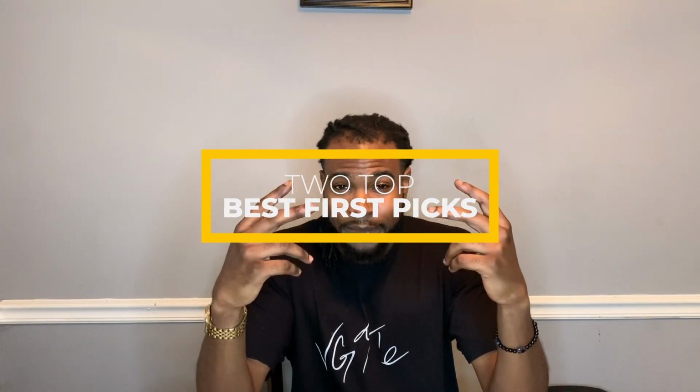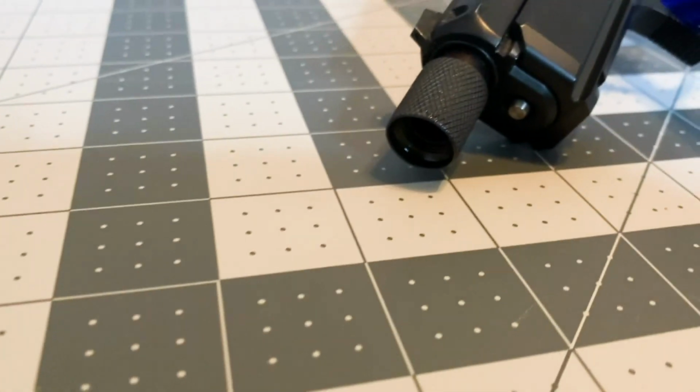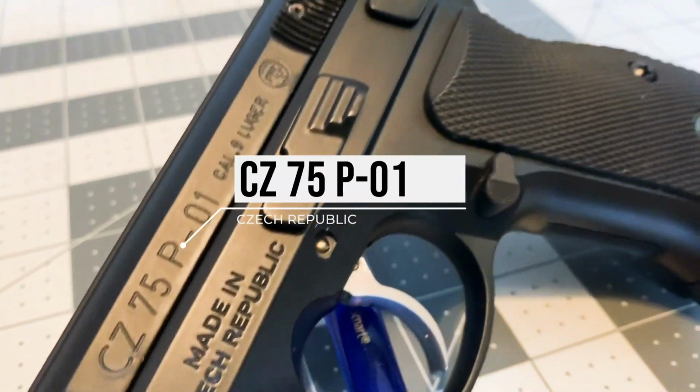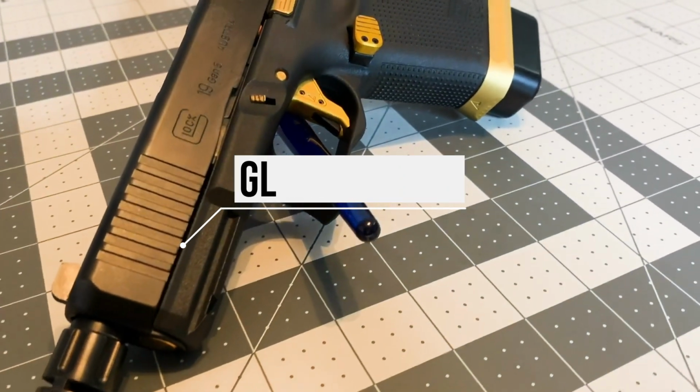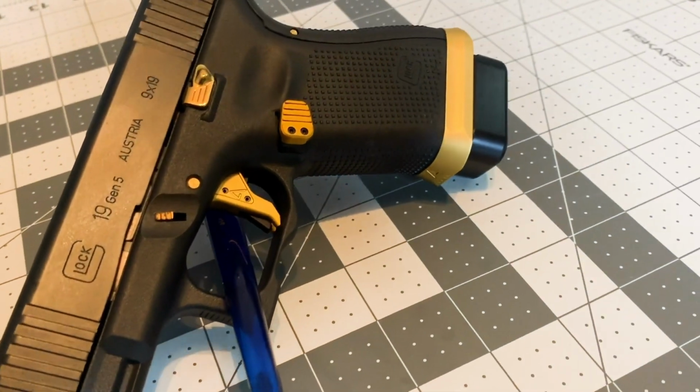As for this video, I definitely appreciate you guys watching. That's my opinion of the two top best first picks, and like I said, we have the CZ75 P-01 and the Glock 19. So if you do see these pistols in any of your local stores, don't hesitate on these two specifically. Like I said, these are two amazing pistols. I would definitely not hesitate to get these again, period.